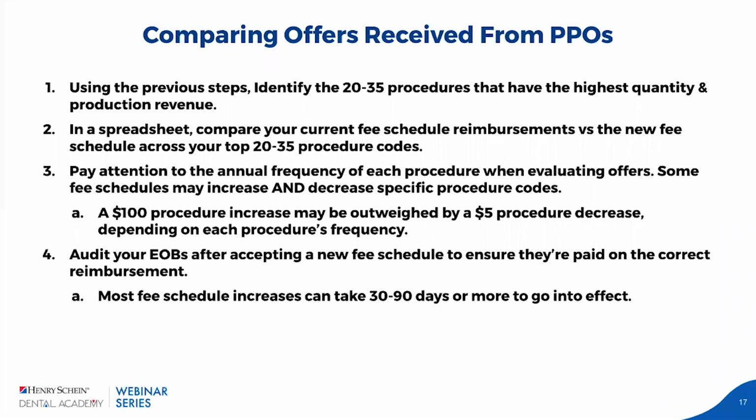And then what you're going to do is plug in what you're getting paid for those 35 procedures right now on the fee schedules that you just collected. And then you'll plug in the reimbursement rates on the fee schedule they just offered you. Again, what you want to compare is how this new fee schedule compares against what my current reimbursements are, right? You can do the math to see how much of a percentage increase or a dollar difference it is. And what you want to do is pay most attention to annual frequency.